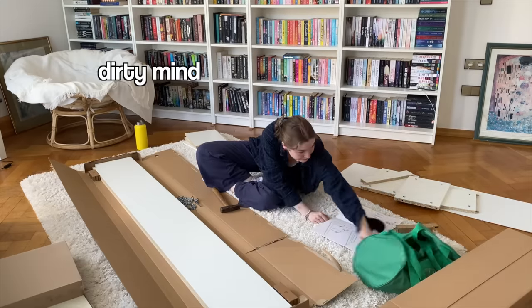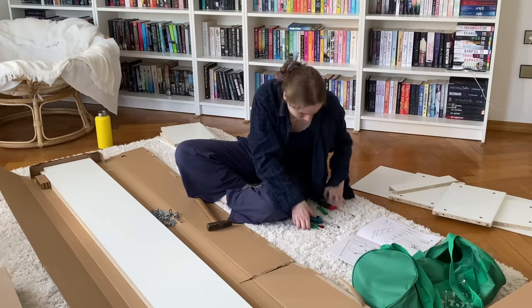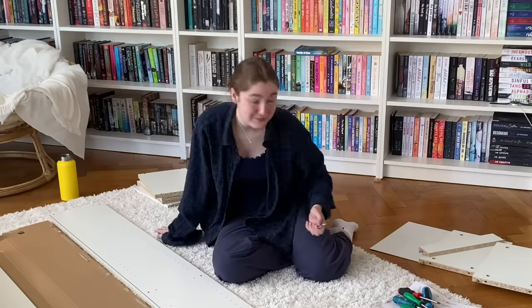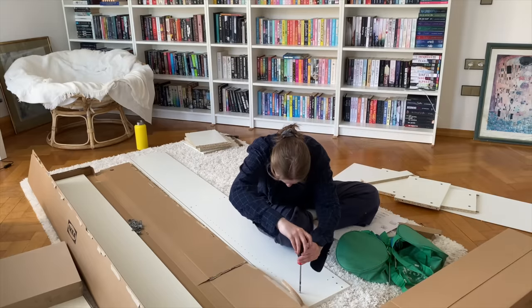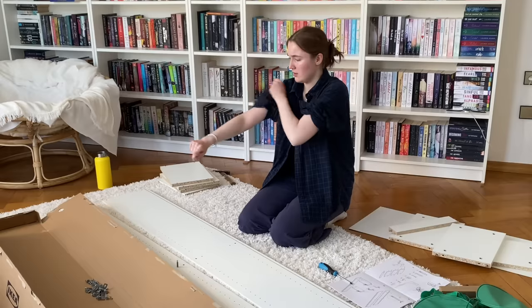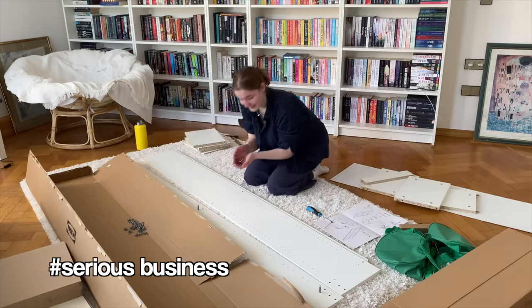Now we screw. Since I didn't know which one I had to get, I have a total of 6. Let's find out which one is the correct one. Let's just start screwing. How many? Pray for me. Twist. Oh, it's heavy. Now it's serious. We're getting down to business.